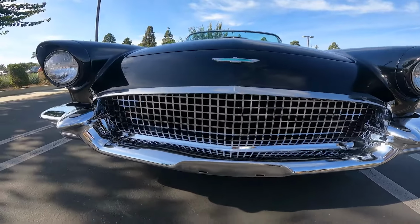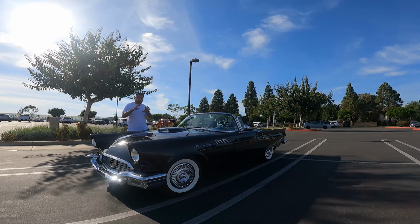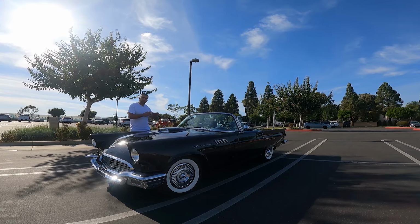And today we're going to tell you a little bit about how Ford came about making the Thunderbird, a little bit about the design of the car, the engine, wheel, suspension, and typical stuff that we do before we take a little drive on this beautiful classic American car.